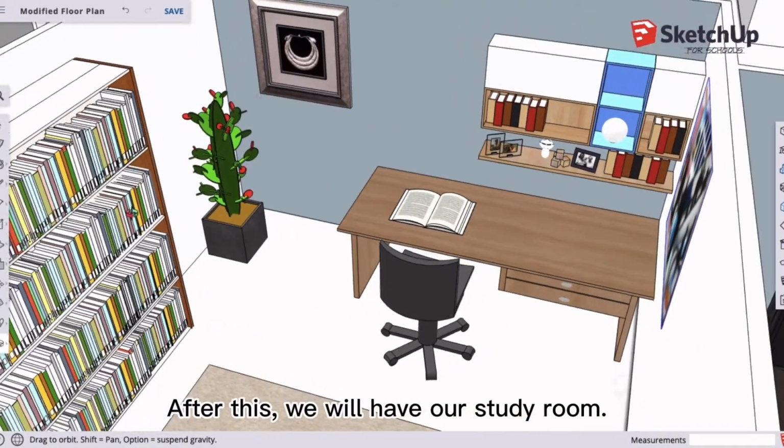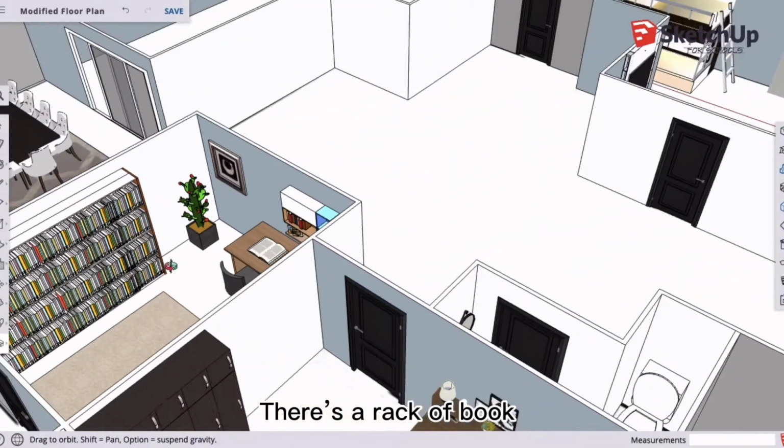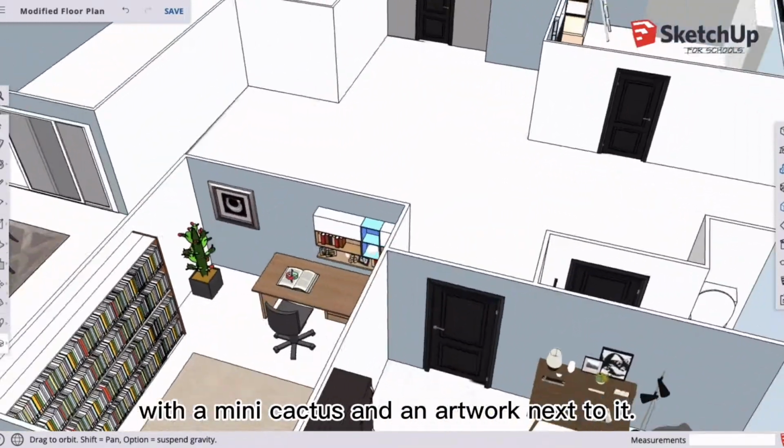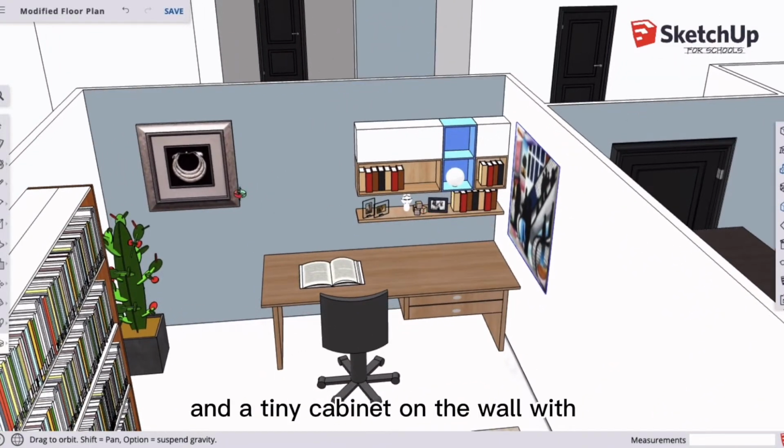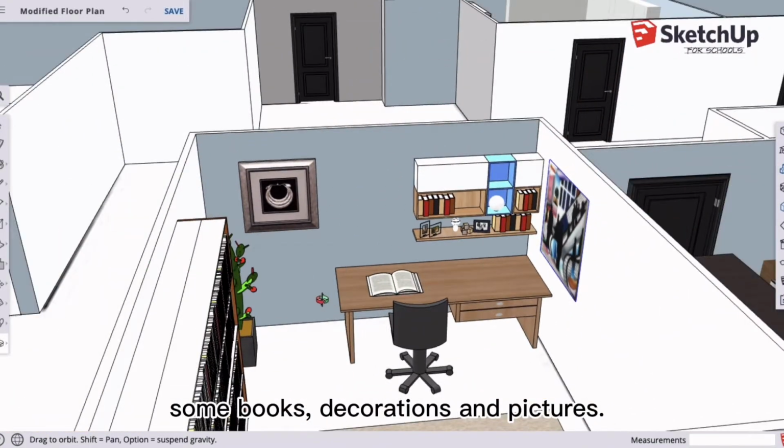After this, we will have our study room. There's a rack of books with a mini cactus and an artwork next to it. There's also a study table, chair, and a tiny cabinet on the wall with some books, decorations, and pictures.